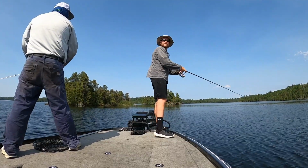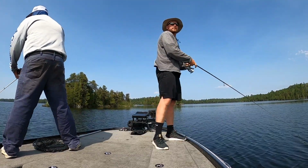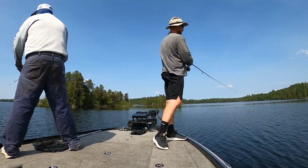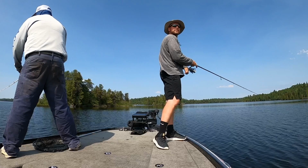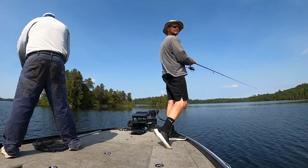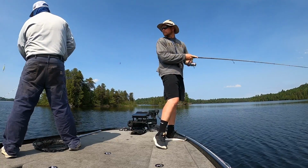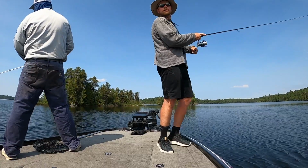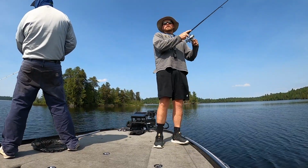I don't think it's very big. Kind of felt like it was on there. You got some. Yeah, I know I got one. Maybe he's in the weeds or something though. What the hell? He's bigger than I think, or I'm in a bunch of weeds. Probably mixture. Hooked up trolling.